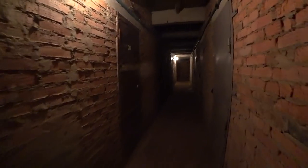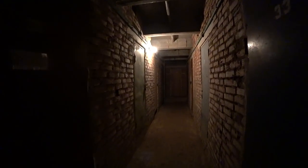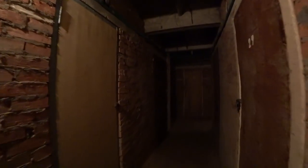You have a special document. So that means that this storage, this room belongs to you. You are the owner. In Russian, that is called privatizirovanny. So you may sell it. And if the city authorities want to demolish the storages, they give you the money.